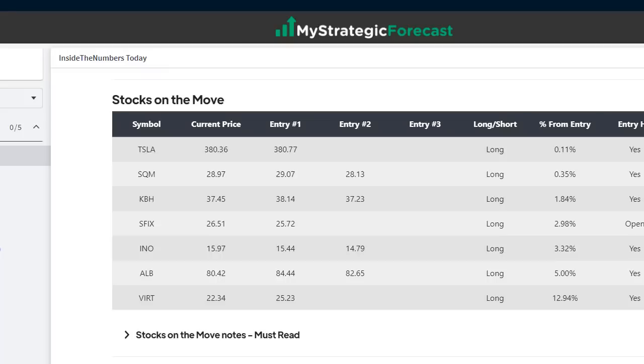How about stocks on the move? We'll take a look at the good, the bad, and the ugly. We had Tesla on the board, SQM, KBH, all those three hit their numbers. Stitch Fix did not, INO did, ALB, and VIRT. Net, 6 out of 7 hit their numbers. Let's go take a look at the charts, see what we can learn.